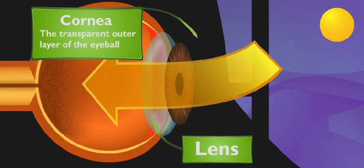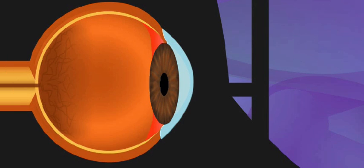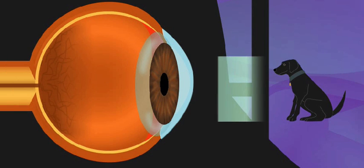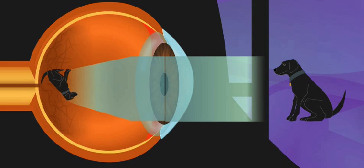The cornea is that clear part, right? Yep. The cornea is the clear outer layer that covers the iris and pupil. So the cornea is like a dome over the iris and pupil? Sorta. The lens is right under the cornea, and together they bend the light rays that pass through them, kind of like a projector at a movie theater. They project an upside-down image on the retina.